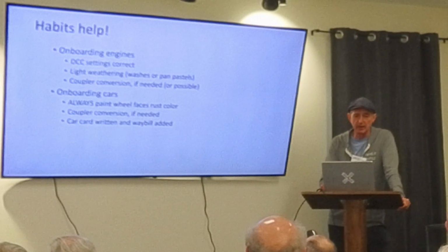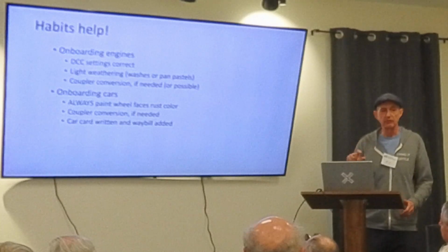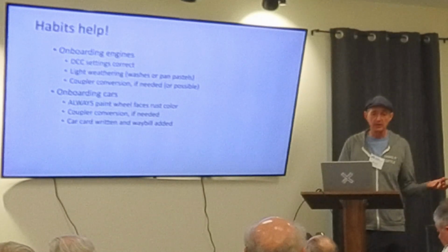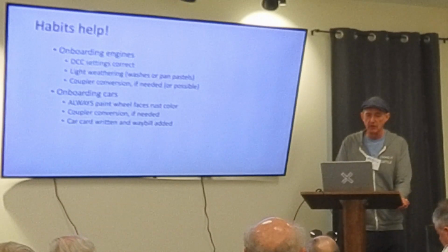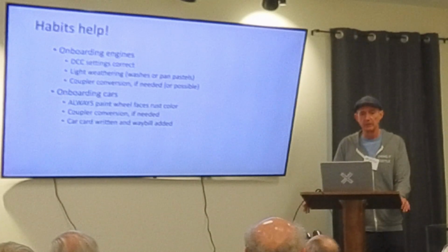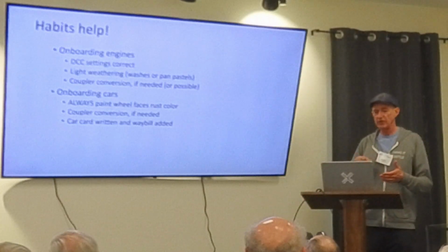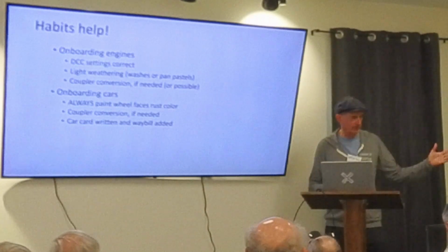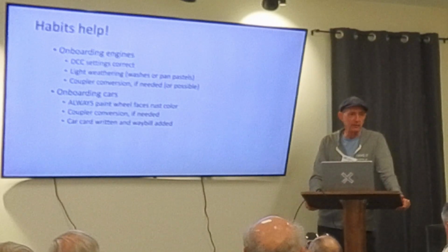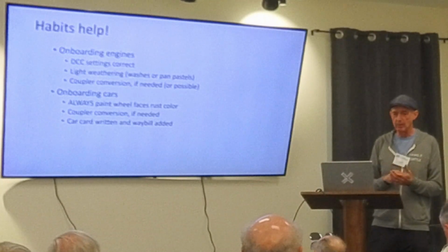And another habit relates to onboarding cars. I just personally think that a car with silver shiny wheels does not look realistic. And Greg talked about this in the earlier clinic today. If you see a shiny wheel, it's going to make you think this is not a real railroad. So I always paint the wheel faces a rust color before I put the car on the layout, period. Now, there might be an occasional exception. Once in a while, I'm painting the faces and I get 3 of the 4 sides done, and then I later notice that there's a car that has silver wheels. But it takes a little time to do that too. You've got to get the paint out, find the right paintbrush, and stand there. I have a radio, so I can usually listen to the radio while I'm doing this tedious job. But it's an example of a habit.